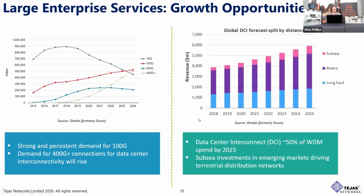When it comes to the growth of opportunities, there are a couple of things that research has given us to work with. Right? The first one here on the left-hand side is related to the number of ports sold per year. Right? And this top line is 10 gig ports. And you can see it's been starting its decline for a few years now as 100 gig came online. And they expect it to continue to decline. This is new ports per year.